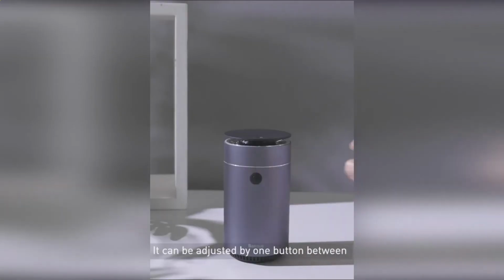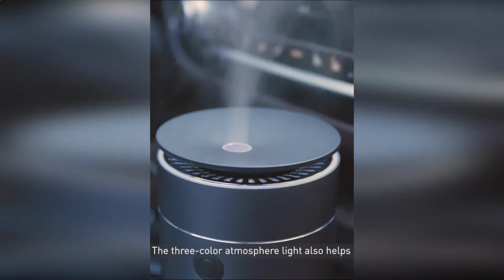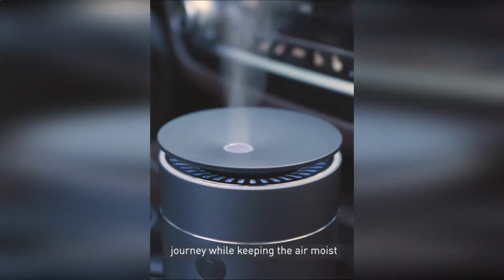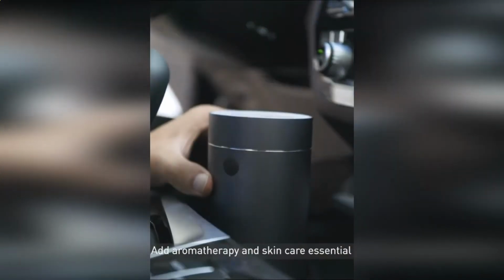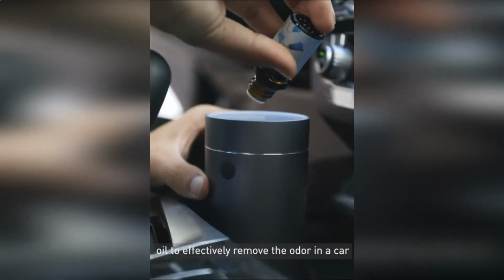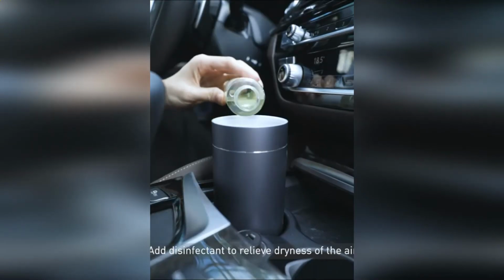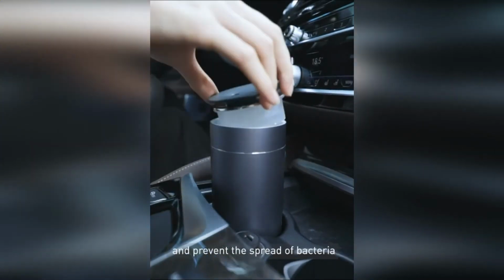It can be adjusted by one button between two spray modes: continuous spray and intermittent spray. The three-color atmosphere light also helps relieve the tension and fatigue of the journey while keeping the air moist. Add aromatherapy and skincare essential oil to effectively remove the odor in a car. Add disinfectant to relieve dryness of the air and prevent the spread of bacteria.